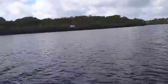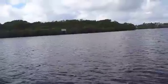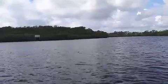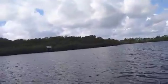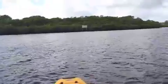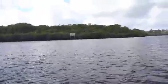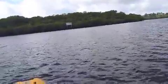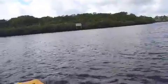Come to the saltwater today. This is the Loxahatchee River, close to the ocean, so it's saltwater. I'm at Jonathan Dickenson Park. I was here a couple of weeks ago, caught a couple of jacks and some other fish. I don't know what's here today.